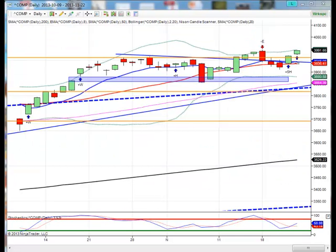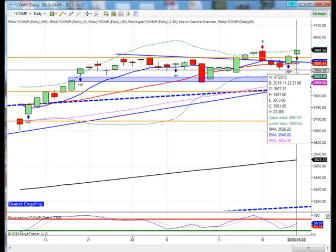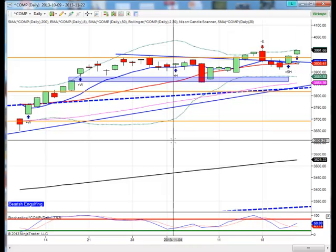NASDAQ would be next. NASDAQ actually gapped higher today. A rising window, a great sign of strength. Now the high of the bearish engulfing here is in fact 39.94, almost, we'll call it 39.95. And you can see here it closed at 39.91. 39.91 is the high, and it happens to be the close as well. So it's 1 cent off its high, which is a very good sign.